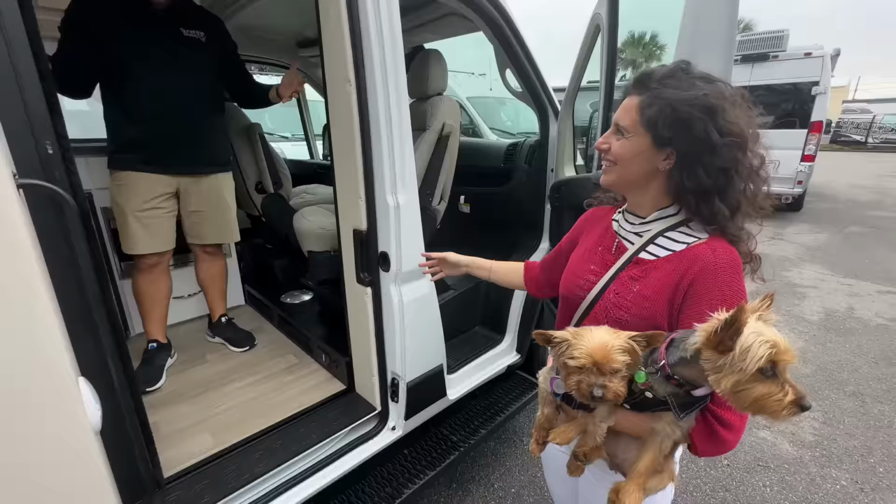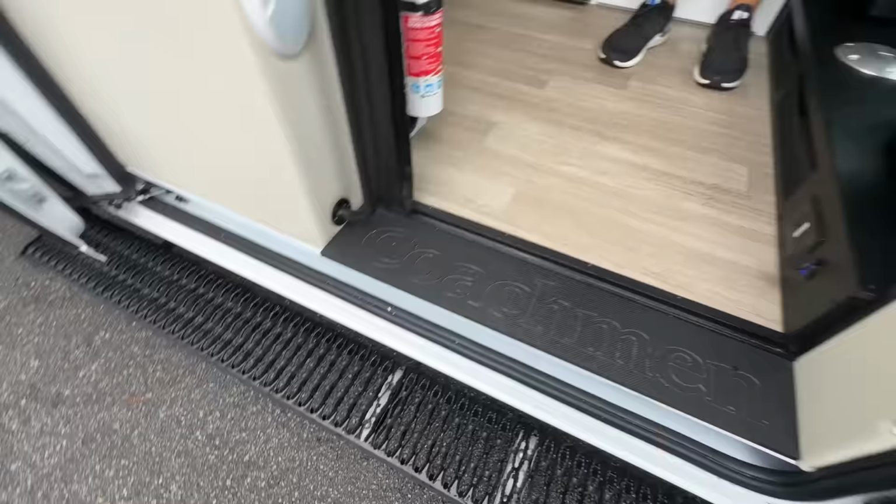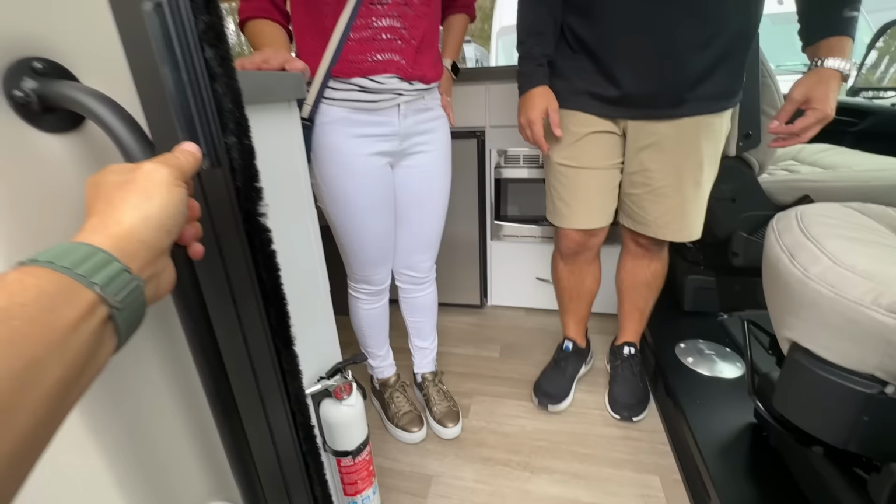Check this thing out. Yes. The Lithium 2023. We got a nice one here. Let's check out this Nova from Coachmen. Nice big step here before you walk in. Check this out. This is a screen. Nice. Really like that. So it stops the bugs from coming in and out, keeps the dogs in. That's good. Very good. Big old handle grip. Look at that. Love those big handles. Wow. Yes. And they love the big handles.